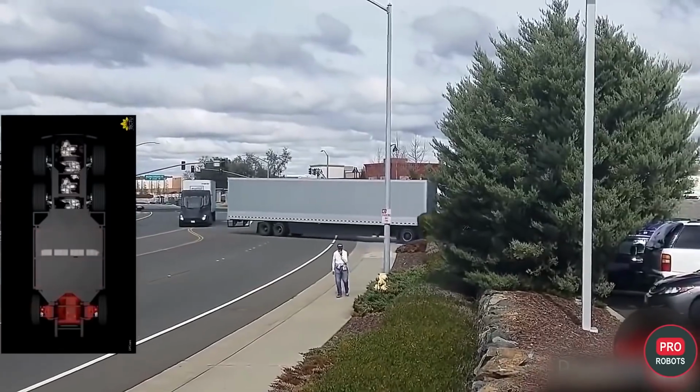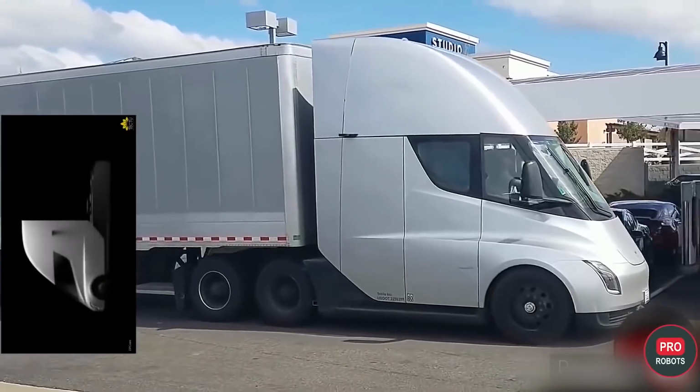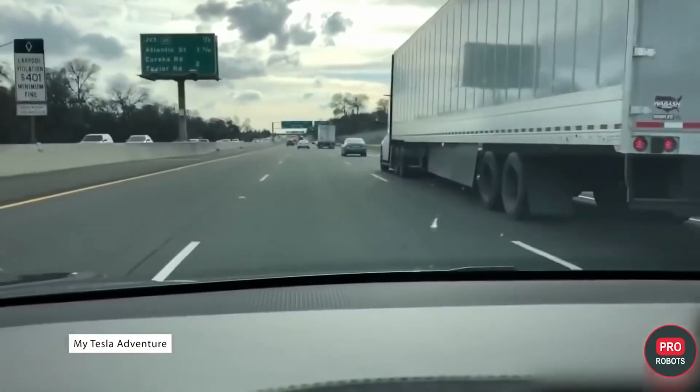The Tesla semi-electric truck has already been seen on U.S. roads. For example, in the summer, prototypes of the truck were hooked up to deliver Tesla Model 3s to customers.